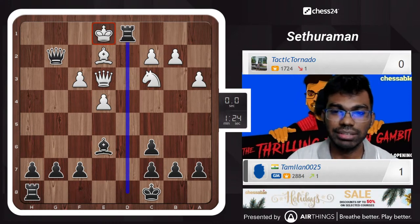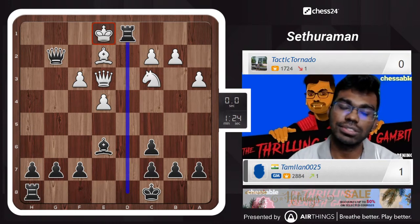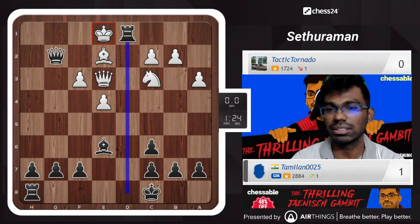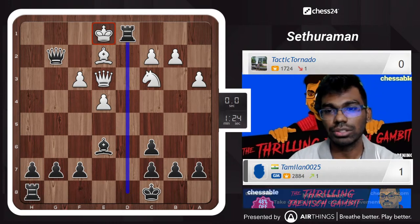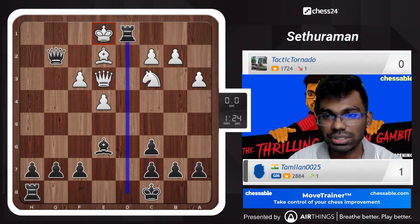Sethuraman, do you think Aronian will win the Titled Tuesday Masters? I don't know. It's a tough choice to take sides because both of the players have dominated in all the matches if you witness, and Raja's playing great chess as well as Aronian. So it's very difficult to choose one. I mean, it will be an exciting battle for sure. I mean, there are so many questions. Okay.